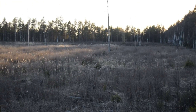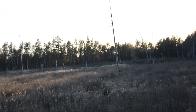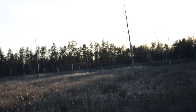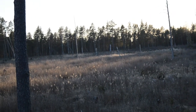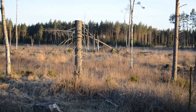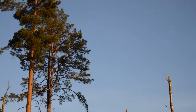I will have my cell phone and my binoculars close by, so in the morning I'm hoping to see some animals coming up to this area, this open area. Who knows? That could be fun. I don't know if you see that, but the moon is out.